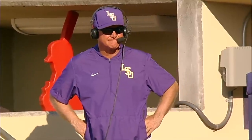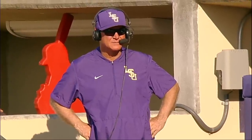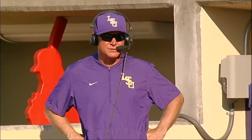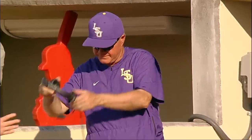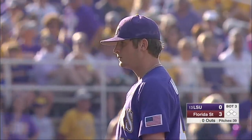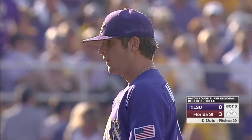Coach, this is pretty much a do-or-die game for you guys. How patient will you be with Marceaux on the mound? That's a good question, Eduardo. I don't think I can be too patient, but if I feel like he's still our best guy, he'll stay out there. Coach, thanks so much for your time. We appreciate it. Coach Paul Mainieri and this LSU team need to win today to force a decisive Game 3 tomorrow as the Tigers look for a return to Omaha.